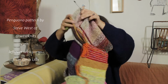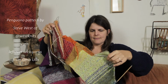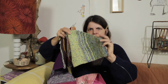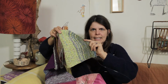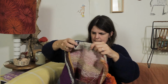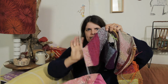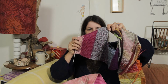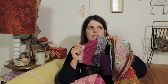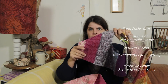And oh god, I've got the wrong one here. And yeah, that's mainly from using up leftover yarns that my grandma sent me, and then I've added a couple of mini skeins on this side. Also from the yarn crawl, I bought these minis at Frida Fuchs, is it Remy Demi sock? God, I will write the details here.